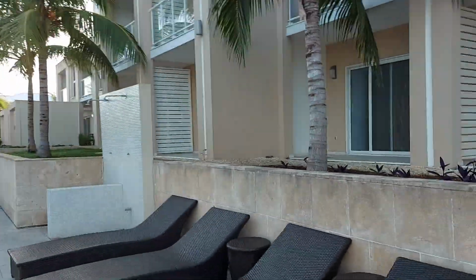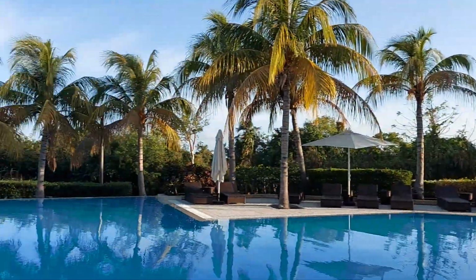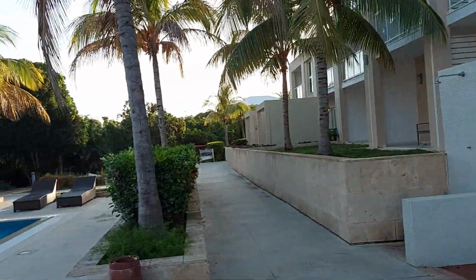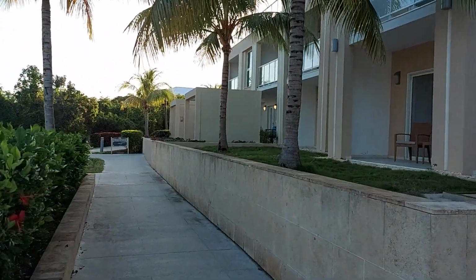I'm standing in front of block 7, so if you're on the main floor, this is your view. Gorgeous. Anytime you go any higher, you're going to start peeking over that vegetation. If you can get to the top floor, that's where you're going to get your ocean view.